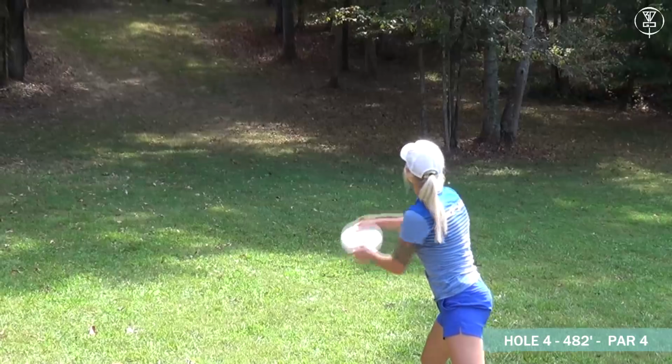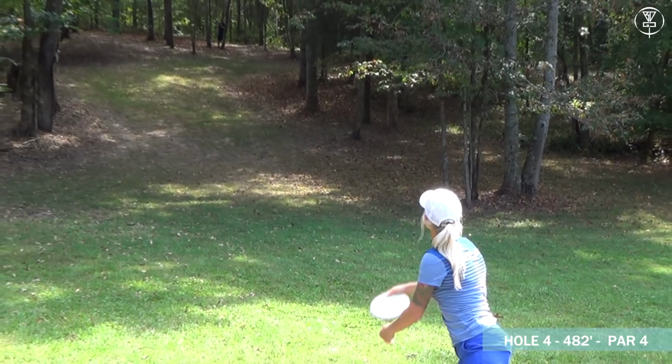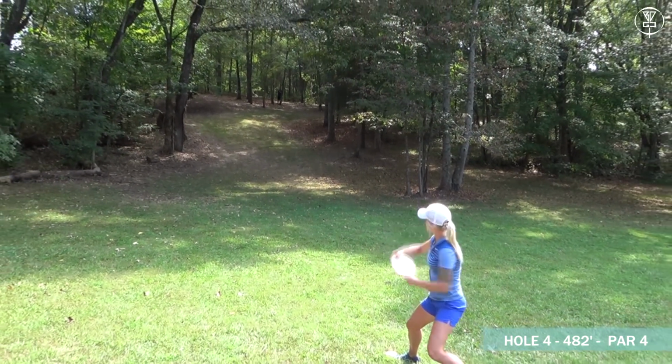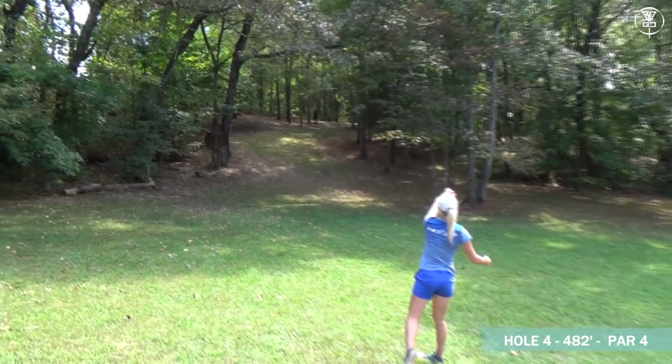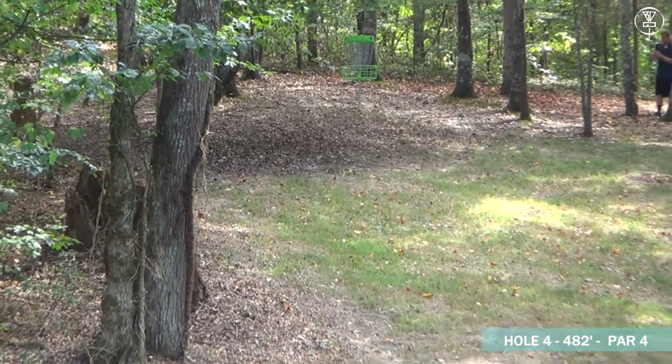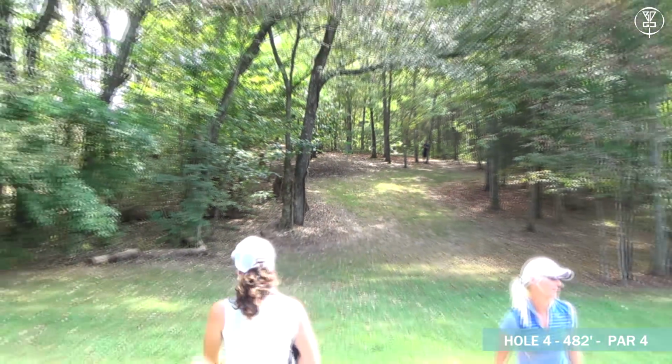Great upshot from Lisa. Looks like she had a tree in her way for the putt there, but we'll see what she can do when we get up there. Katrina had a great amount of distance as well. Almost put that one in. That was a great run.